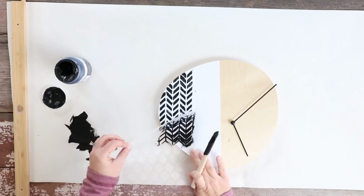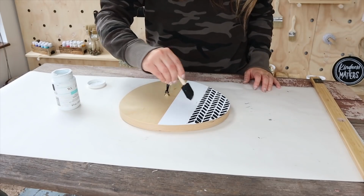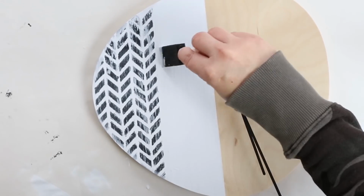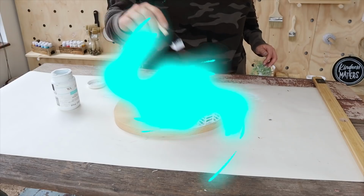Now, once my stencil had a chance to dry, I noticed that I kind of messed up a little bit and there were some areas over the side, so I added some more white. And then I added some white over the top of my stencil so it blended in more and it wasn't so perfect. And here's a look at how the clock turned out.